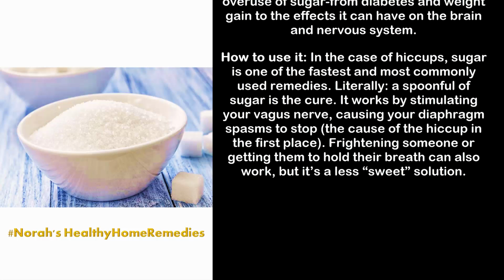How to use it: in the case of hiccups, sugar is one of the fastest and most commonly used remedies. Literally, a spoonful of sugar is the cure. It works by stimulating your vagus nerve, causing your diaphragm spasms to stop, the cause of the hiccup in the first place. Frightening someone or getting them to hold their breath can also work, but it's a less sweet solution.